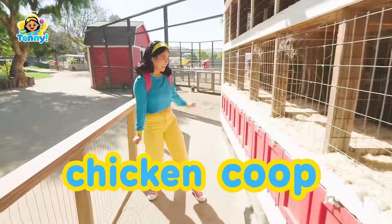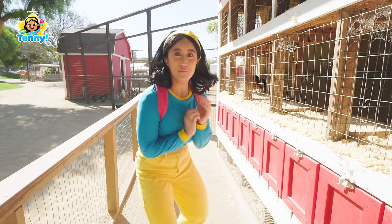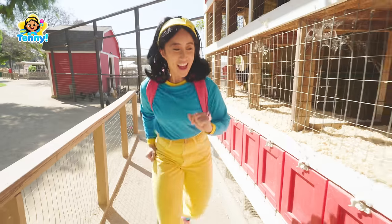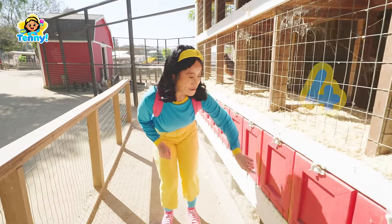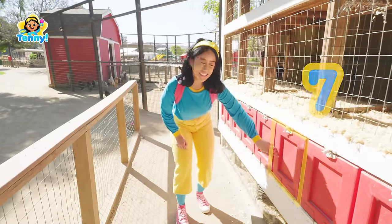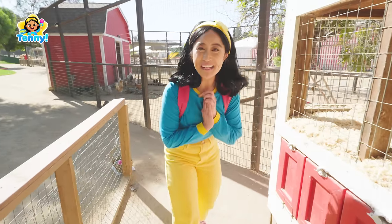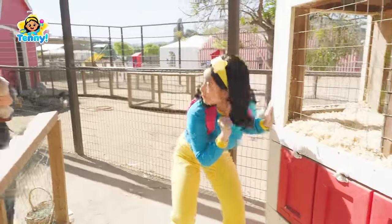It's a chicken coop! And I see a bunch of tiny little doors. I wonder if a tiny farmer lives inside with a tiny little hat. Let's count them together. I count one, two, three, four, five, six, seven, eight, nine, 10, 11, and 12. So many tiny little doors. Should we knock? No need to knock. We don't want to disturb the chickens.